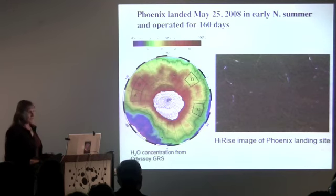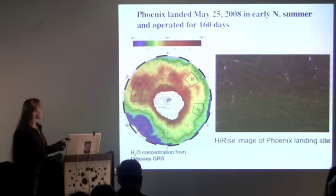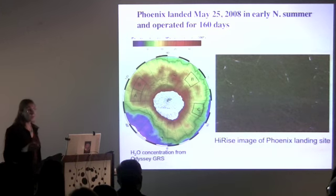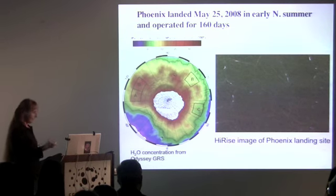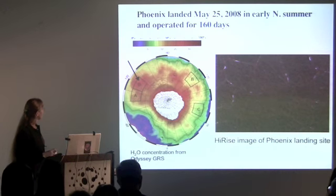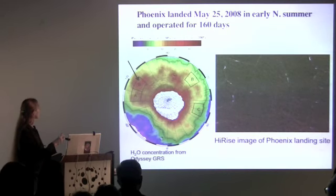Okay, so Phoenix landed on Mars on May 25th, 2008, in the early northern summer and operated for 160 days. Now, this is a solar-powered mission, and it was at a very high northern latitude. In fact, this is the landing site here, region D, and it was near 70 degrees north, so basically north of the Arctic Circle.